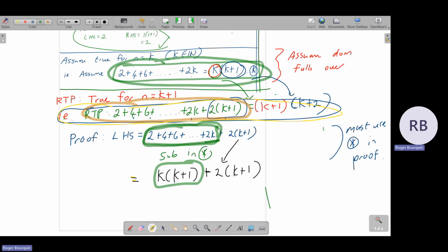Keep an eye on the right-hand side. What are we trying to prove that's equal to? K plus 1, k plus 2. So there are 2 ways you could do this. If you wanted to, you could take the right-hand side and times it out, and then times out and show that they're the same. Or you can say, how many terms are there? There's a common factor of what? K plus 1. So go take it out.